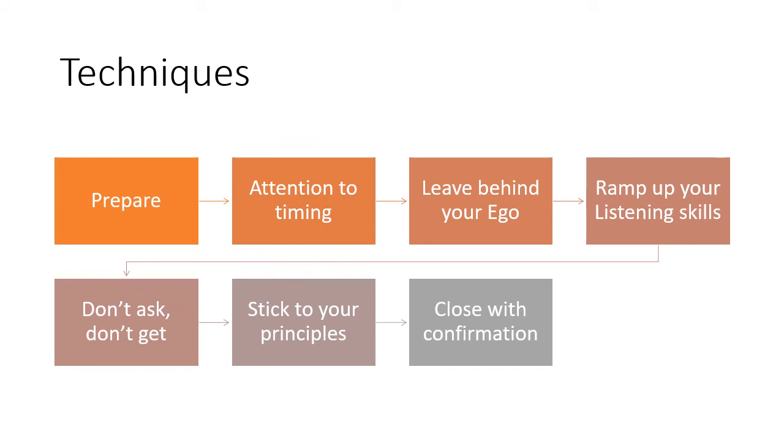Then leave your ego behind. Don't take things personally. Don't take your ego with you. Just relax, be open, ramp up your listening skills. Listen to the person. Make sure you have enough sleep. Have some coffee. Listen to the other person. Make sure he's listening to you. And make sure the place is not noisy. It's very silent, quiet, and calm.